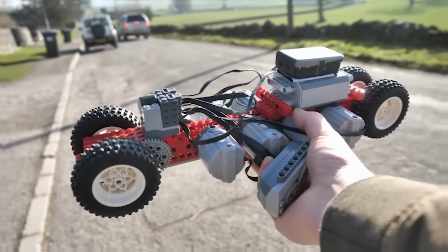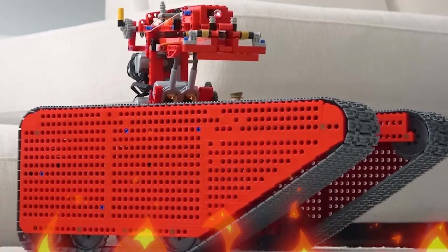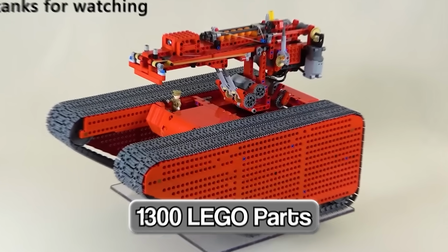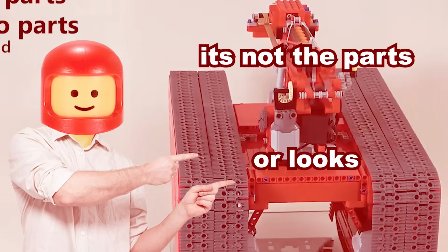Luckily for us, cars aren't the only fun vehicles you can make with Lego. You can also make a tank, and the one made by the Brick Experiment channel is one of the best ones by far. It uses 1,300 Lego parts and only 4 non-Lego parts. But this thing isn't cool because of the parts, or even how it looks.